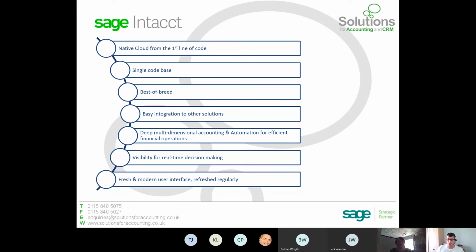It works on a best of breed approach rather than a suited approach. Now, what that means is Intacct is a financial management system. Everything that Intacct does is focusing on that being a good financial management system, being the best financial management system out there. It doesn't do things like CRM. What it does do is rely on integrations to other best of breed solutions.